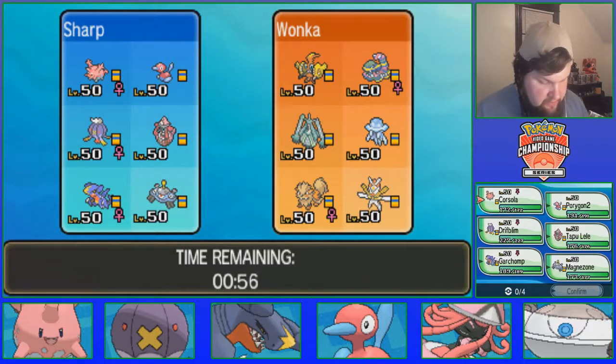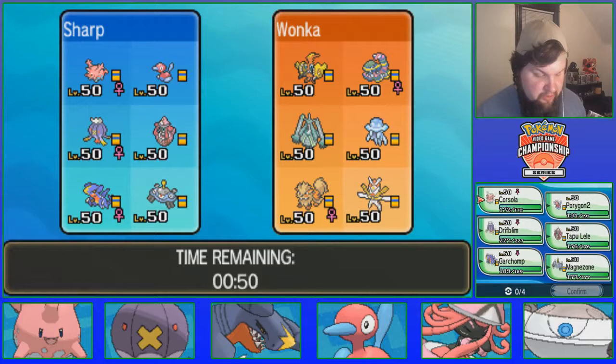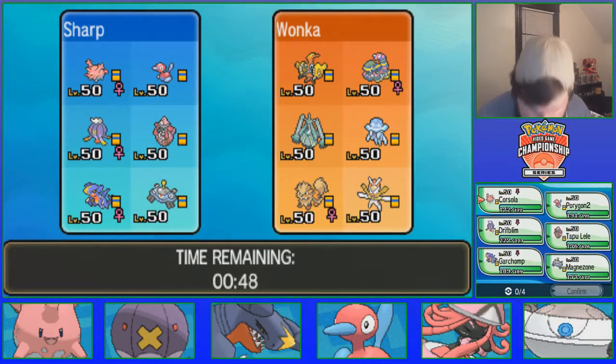It can deal with the rest of them, though, pretty well. So Celesteela is a little bit up in the air. We can't one-hit KO, but we do over 50% with our Z move, so that's really cool. So I could definitely bring Corsola, Porygon 2. They're kind of the back Pokemon, though.